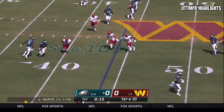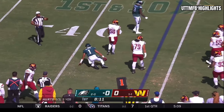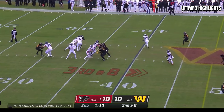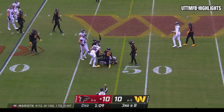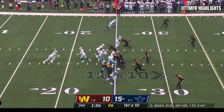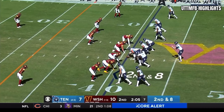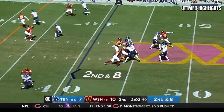Hurts maneuvering, and Smartley will just take the loss of yardage as Jamin Davis was closing in. Mariota delivers to Zacchaeus, just shy of the line to gain. It's Jamin Davis. Elliott tries to get through, not much there. Getting so far today. Second and eight.